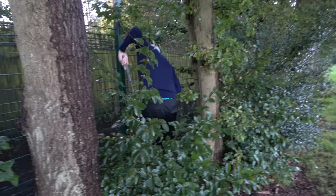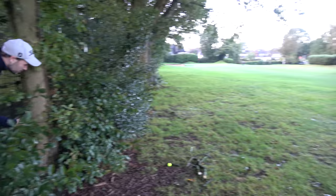Just. You chipping in? Trying to get the ball. Oh, that's a good shot. Hand flip. That was the lefty hand flip.